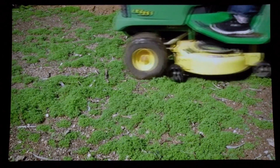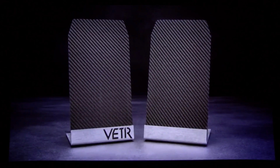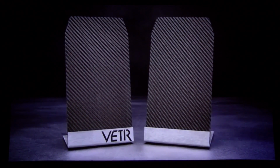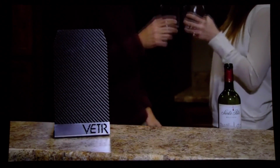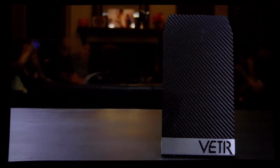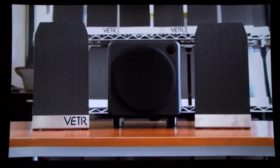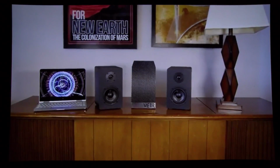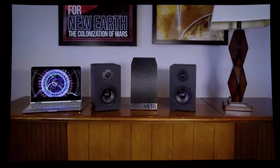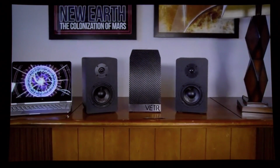A lawnmower is 90 decibels. A live concert, 110. The PANL1 speakers are capable of 115 decibels of clear, concise sound. And with 96 watts of output power, you can entertain a date or keep the party going all night long. The PANL1 will be sold as a complete sound system with included sub. However, if you would like to update the look of your current sound system, you can purchase the PANL1 speakers separately to tie into almost any existing sound system.